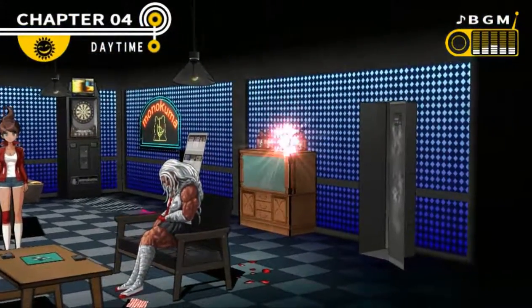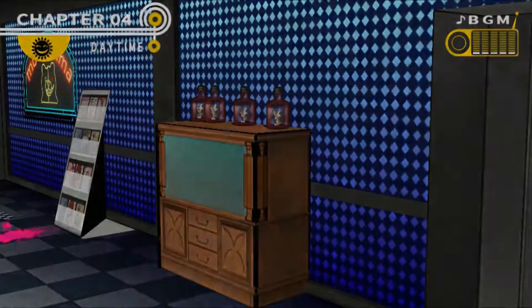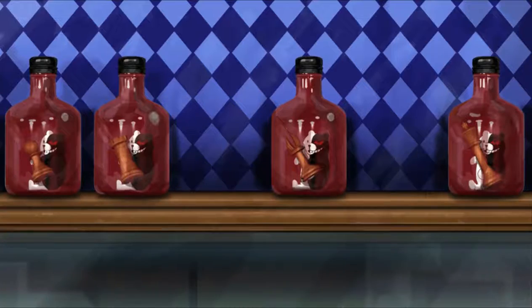Does this have anything to do with anything? There are four red bottles lined up on the shelf. Okay. And inside each bottle, there was some kind of Monokuma figure. What I'm wondering is, how did they get those figures inside the bottles? It looks like two of them could fit in, but I'm not seeing any red glass. Wait, no, I did see red glass, never mind.